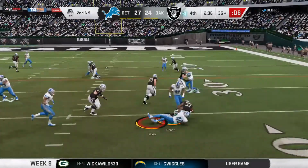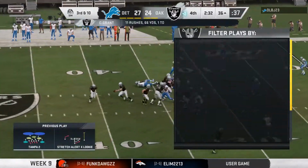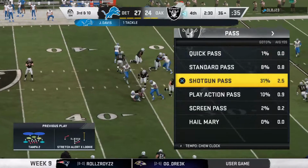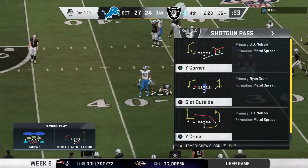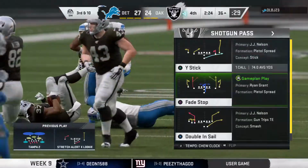Now a give, right side. Grant. And that play went nowhere. Losing yardage. It'll be back at the 36. It'll be a loss of a yard, and it'll be 3rd and 10.